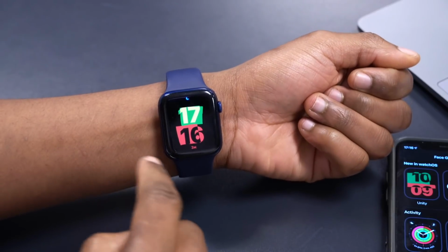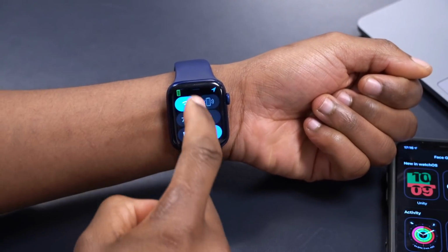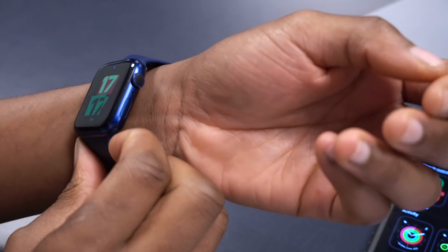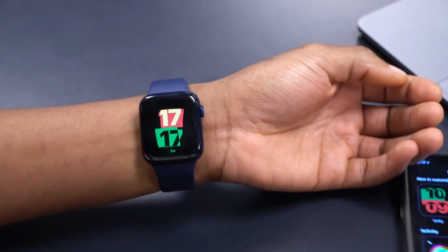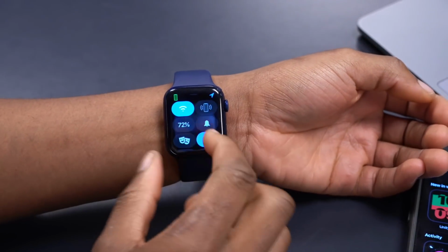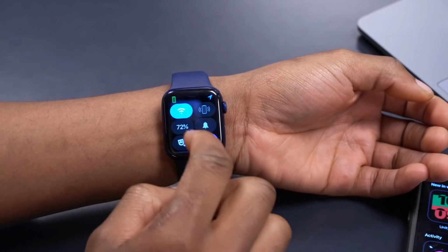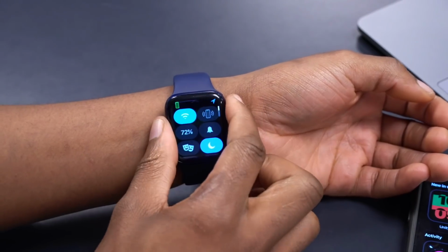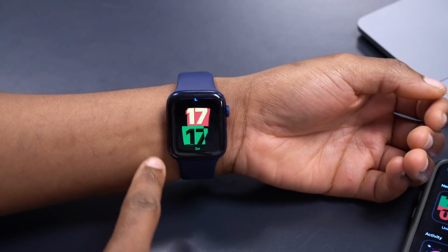If you have the cellular version of the Apple Watch, you can turn cellular connectivity on and off. This is the Wi-Fi model only, the non-cellular version. So if you do have one that is cellular enabled, then you can make those changes within the Control Center. I believe before there were issues with that, but now that has been fixed with watchOS 7.4.